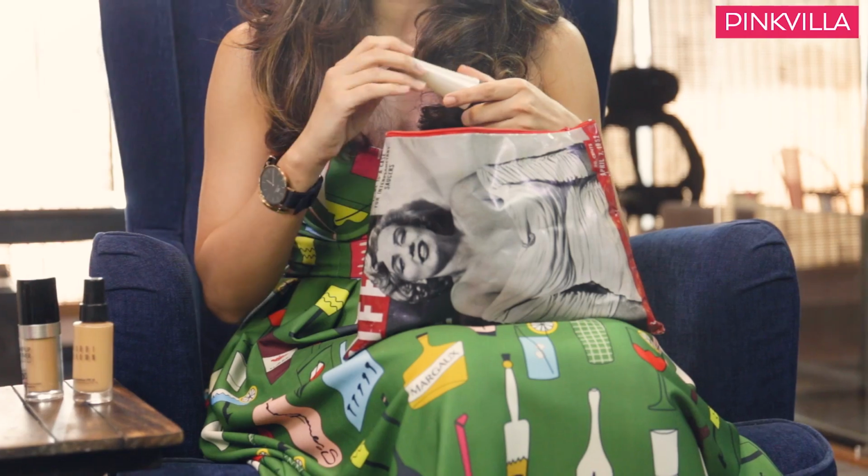So when I do my no makeup look, like when I'm stepping out of the house, trust me, everyone has makeup on, but I have very little makeup on because it's already Bombay and it's very hot and humid. So I definitely use this a little bit around just for shine.